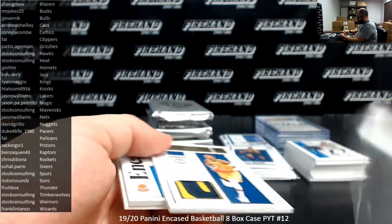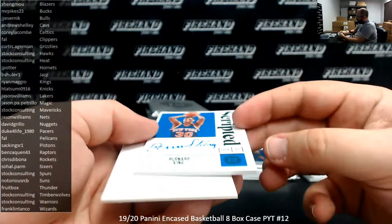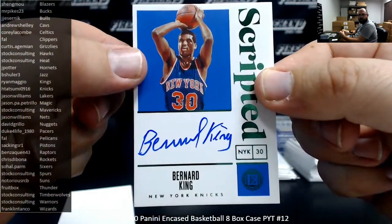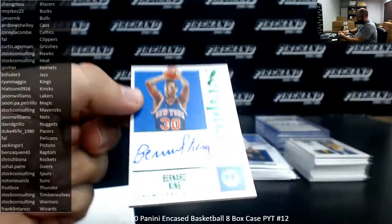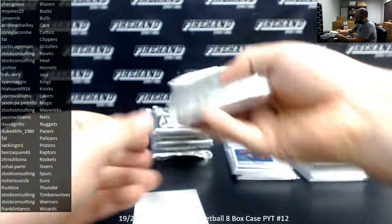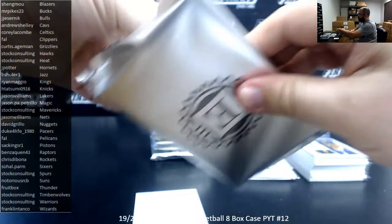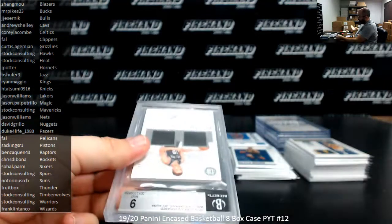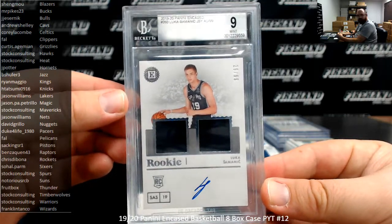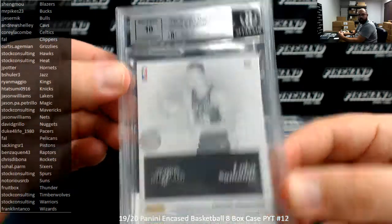For the New York Knicks, I got a Bernard King, green scripted signatures, 3 of 5. New York Knicks going to H. Tatsumi. Very nice. Luka Samanic, rookie dual jersey auto, number to 99. That's a BGS 9. Spurs going to Stock Consulting with a 10 auto.